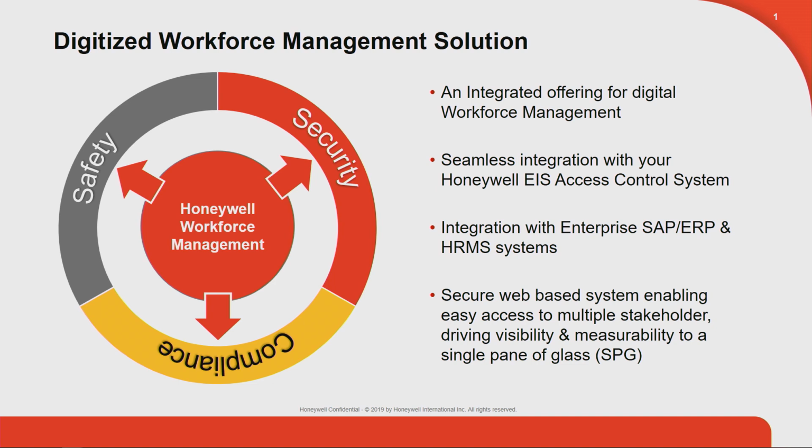It is a secure web-based system that enables easy access to the information in real time and allows you to leverage insight in order to fully manage your workforce across your footprint, across projects, and across your sites.